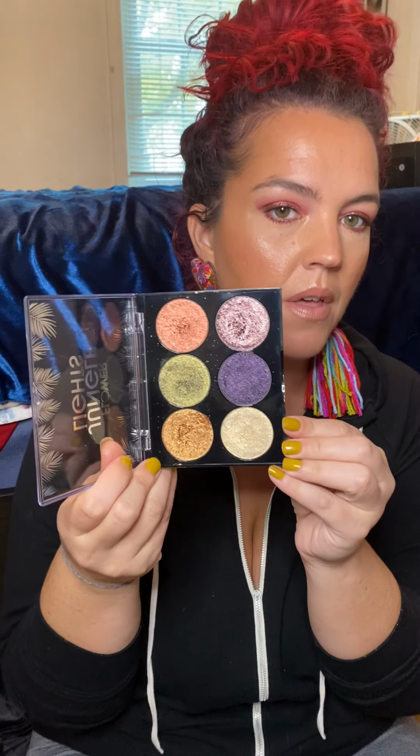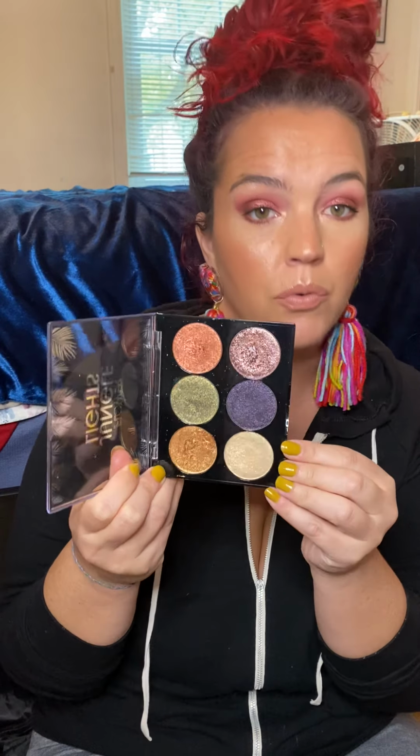And then on the way more affordable end, I wanted to feature my Flower Beauty Jungle Lights palette. I think this was somewhere around $20, but these shades are stunning on the lid. They are so metallic, so foiled. They almost look wet. Every time I wear this palette, I get asked what's on my eyes, oh, that's so pretty.